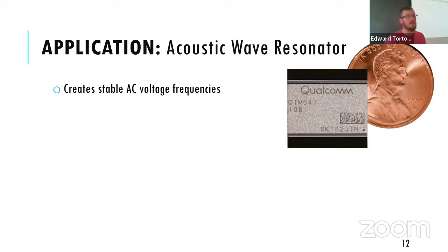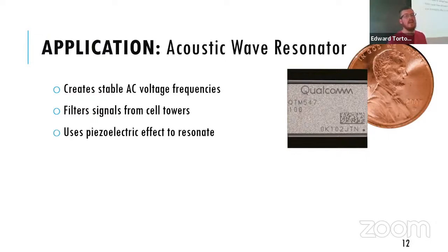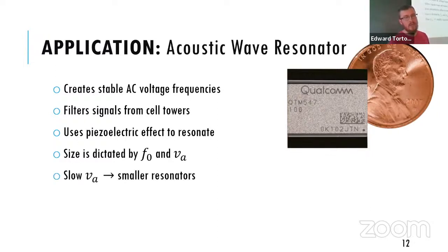Well, they create the stable voltage frequencies in the phone, which are pivotal for filtering and picking up signals from cell towers. And so these are crucial components of our phones, and they utilize the piezoelectric effect to resonate a crystal mechanically, and that mechanical resonance is going to set that stable frequency. And so the size of the crystal is then dictated by the frequency that you want and the speed of sound through that crystal. And so slowing sound in a solid would allow us to make smaller resonators. And remember that since the system that we discussed was ferroelectric, it inherently must be also piezoelectric.